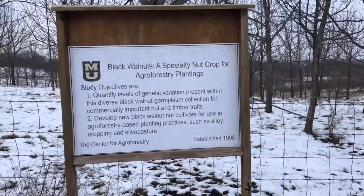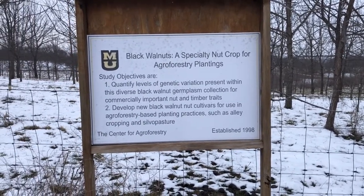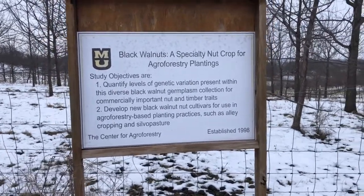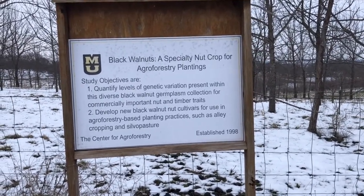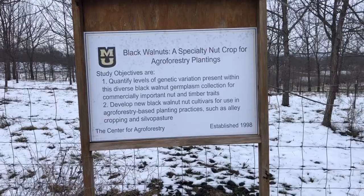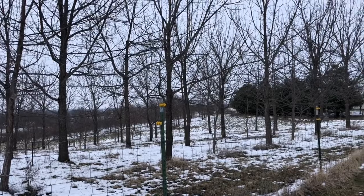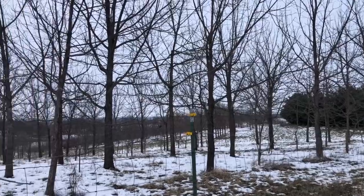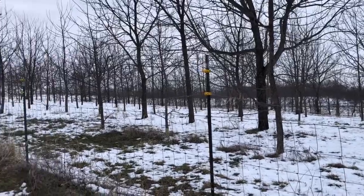Okay, right next to the swamp white oak is the black walnut as a specialty nut crop experiment, to quantify levels of genetic variation present within this diverse black walnut germplasm collection for commercially important nut and timber traits, and develop new black walnut nut cultivars for use in agroforestry-based planting practices such as alley cropping and silvopasture. And that second one is what I'm interested in. So we're looking at varieties and cultivars that have certain traits that make them more compatible with growing alongside other crops, so that we can start incorporating these trees into the landscape and not have to displace farmland. You can actually incorporate it right in on the farmland.